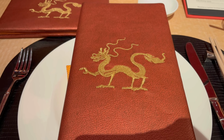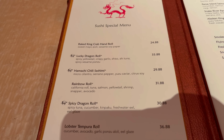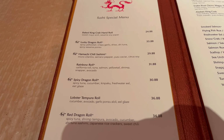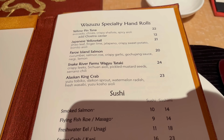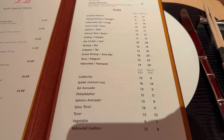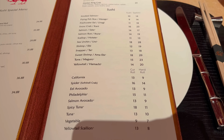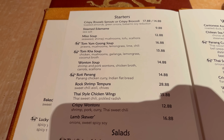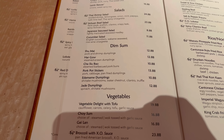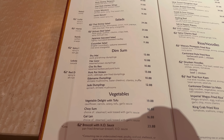Let's look at the food items next. Again, this beautiful dragon on the front of the menu. Let's go and open up and take a look at what we got. So it looks like it opens up to a sushi menu first. Got your specialties up here, as well as your hand rolls. Then your sushi list here. Looks very good. Your list of starters over here. Very nice. Salads, dim sum, and vegetables. Yeah, that looks really good.